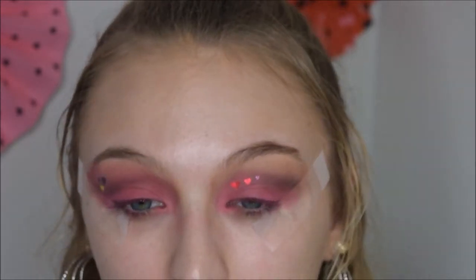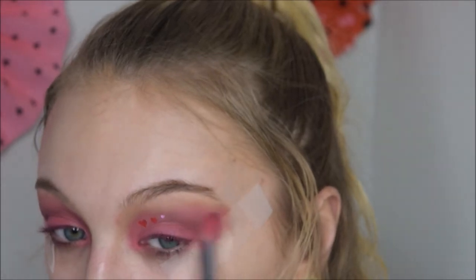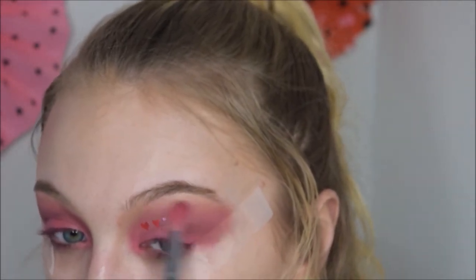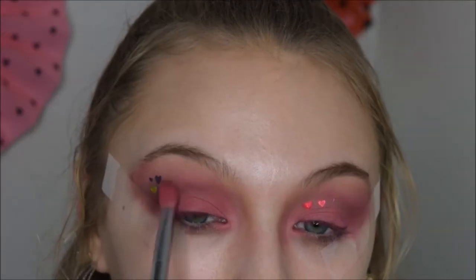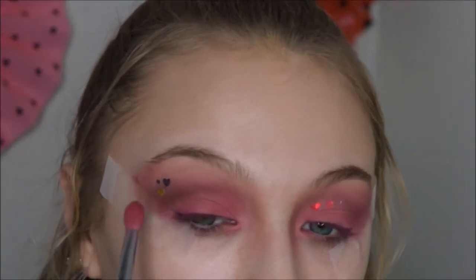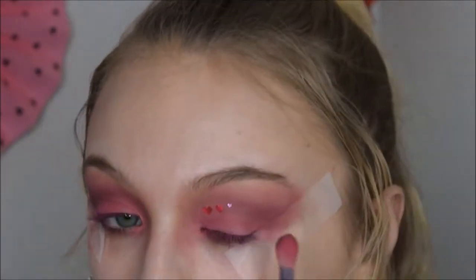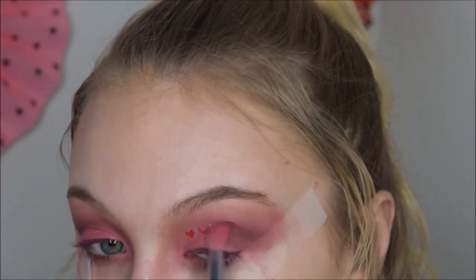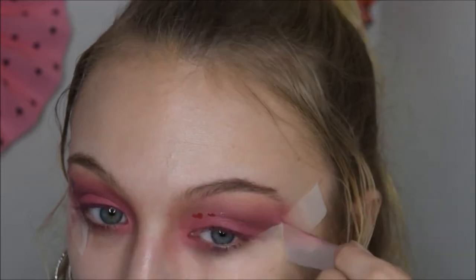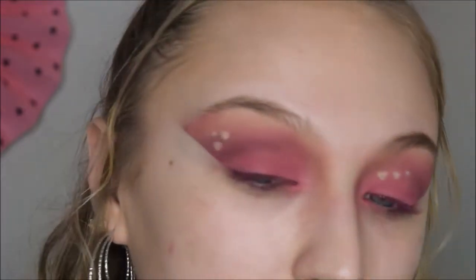So of course, take your time with this and make sure that you're not getting too messy with anything and that everything is blended out really well. And then as you can see right here, I'm really blending at that crease. And I'm even taking just a little bit of Rebel on this Real Techniques brush and mixing it with the pink shade just to create a little bit more depth in there. Then I went ahead and took my tape and my little stickers off. And I got this really pretty look right here.